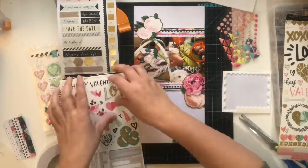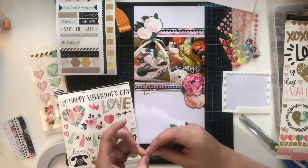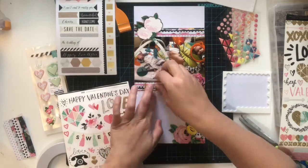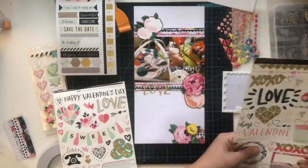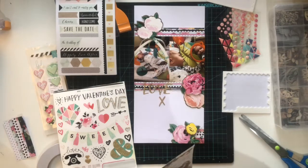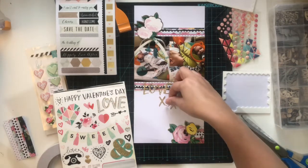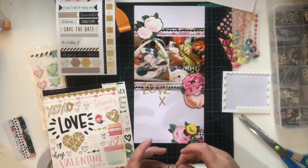Oh, that's right. There were some gold love hearts. Gold glitter love hearts. So I add 1 to each cluster. And then I go through and I pull out the sticker that said love. And then I come back and there's one that says XOXO. And I just put that underneath. And that kind of serves as my title. So I kept it simple. I just used the title that already came on the sticker sheet.